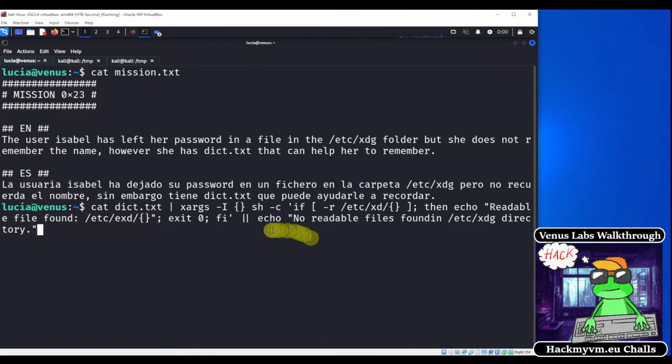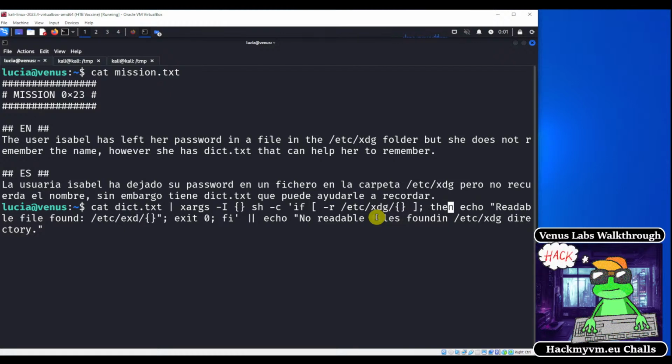Okay, so what are we doing? For each line in the dict.txt, we're going to run a shell, and we're going to try to read that line plus /etc/xdg, that directory. If it exists, then it's going to echo "readable file found in" xdg, I can't spell today, with that particular line, and then it's going to exit and finish. Otherwise, it's going to echo "no readable files found" in that directory. Okay, so it's a bit complicated, but we're going to run this, and eventually we're going to find a readable file found in this directory with the README file over here.